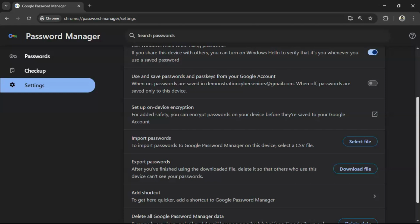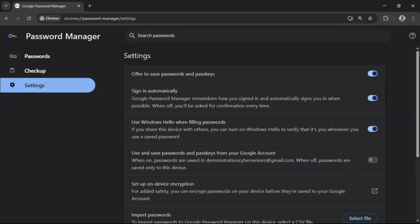If you want to import passwords from other applications, you can do it by using import passwords. If you want to export passwords from one password manager in the browser to another, you will download a file. So these are just some things you can find in the settings of a password manager, and how a password manager in the browser will operate in comparison to the ones we are going to explore in just a little bit, which are dedicated password managers that require a subscription for you to use.